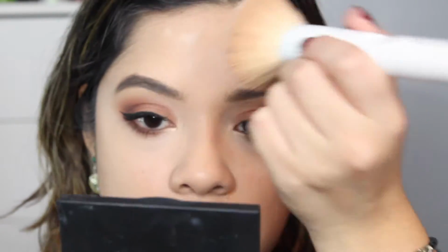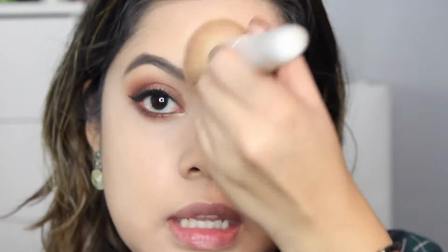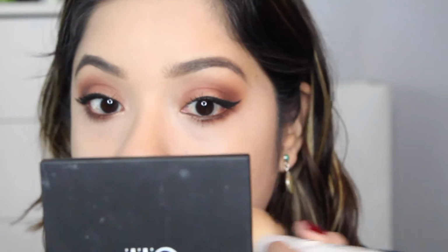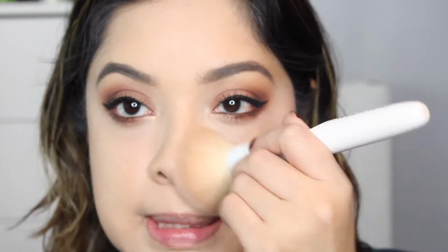Now I'm going to move on to my face, and since I already applied the foundation, I'm using the RCMA powder to set the foundation by Clinique. And like I said, this is a foundation that you definitely want to set, just because it's a little bit on the thick side and it gets shiny, especially for my girls who are oily. You definitely want to set this foundation.